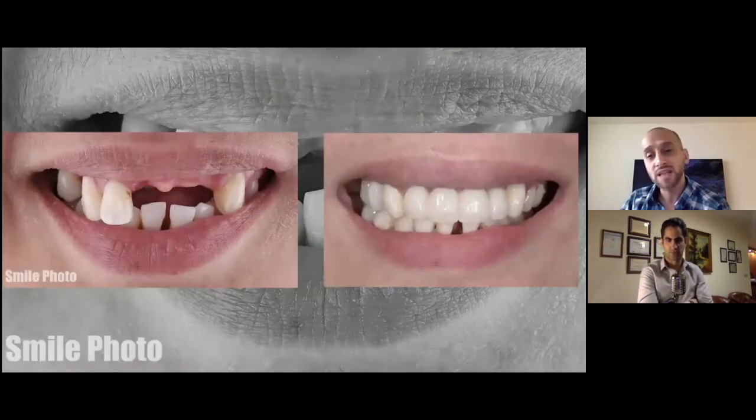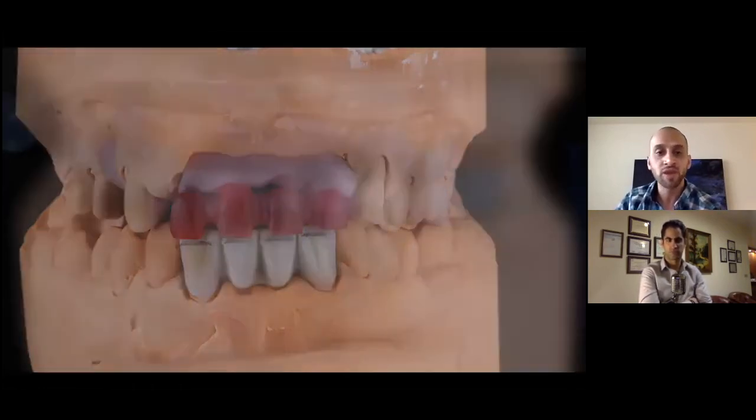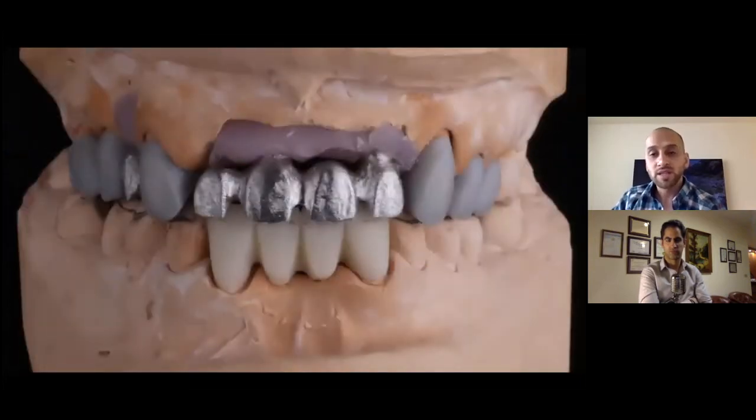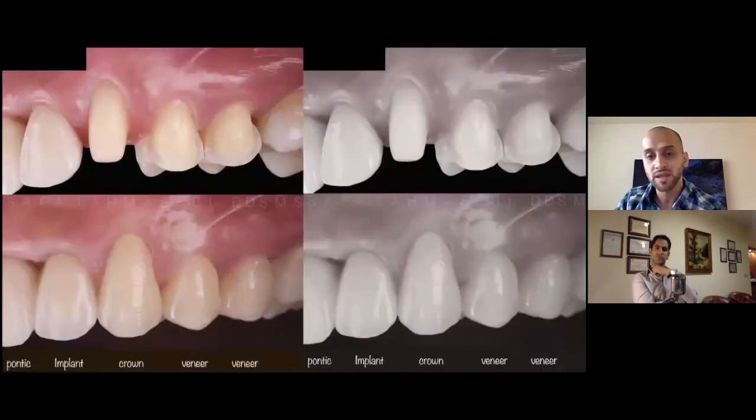So this is how we started, this is how we were able to temporize. We take this into the laboratory. At this time I was doing PFM. Today I would make these out of zirconia, and the lower was just a 4-unit ceramic bridge. The prosthesis was made, and the decision was made to make some veneers on the top left. These are the frameworks, and some veneers and some onlays and some crowns were placed on the canines. The veneers were finished this way. The canines were also finished this way.